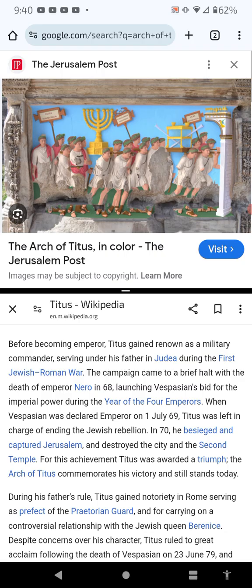Okay, so it says Titus was left in charge of ending the Jewish rebellion in 70, right? Because the history, us being persecuted and hated by these other nations, it wasn't just something that failed in 70 AD. I believe it started in like 66, all the way up to 70 AD.